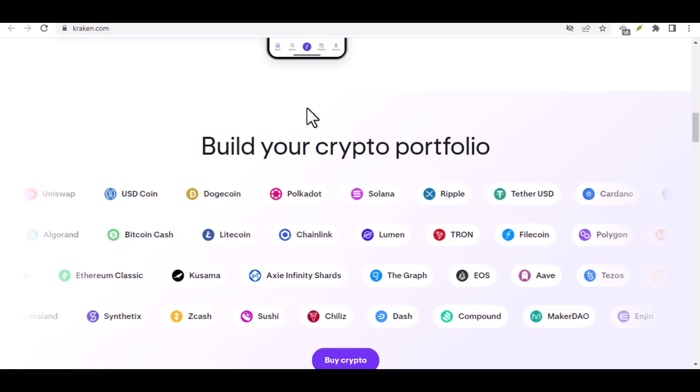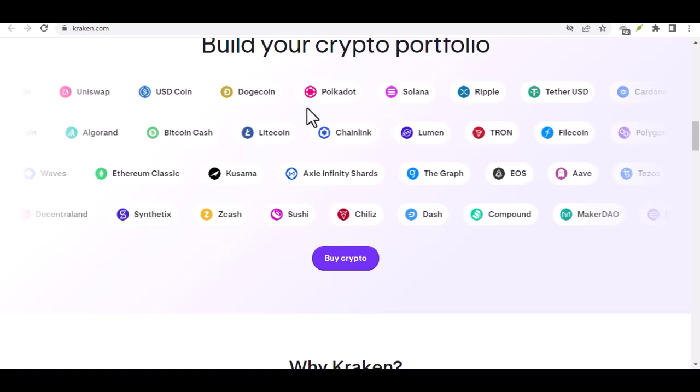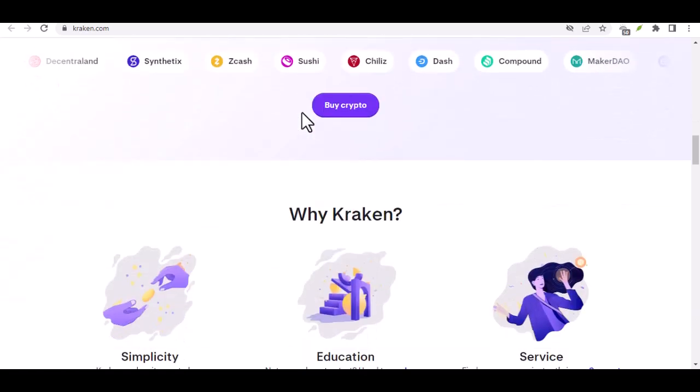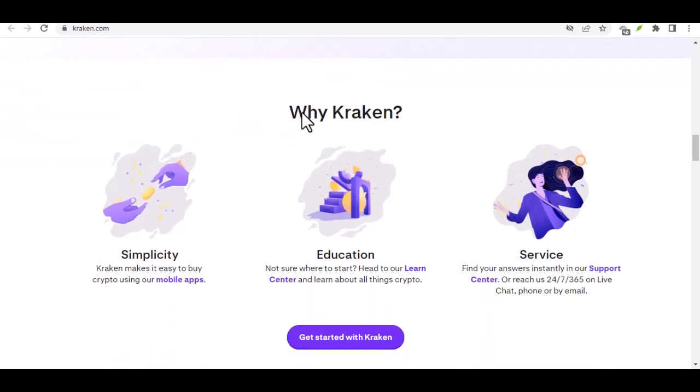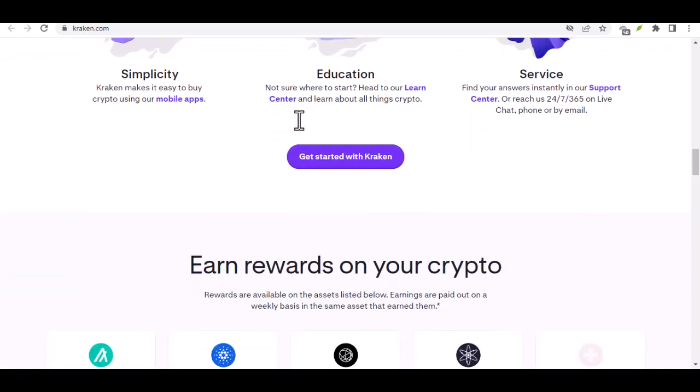Why buy Bitcoin on Kraken? Kraken boasts a strong reputation as a secure and reliable cryptocurrency exchange. They offer a user-friendly platform for beginners and seasoned traders alike. Plus, they have a vast array of cryptocurrencies available for trading, not just Bitcoin.